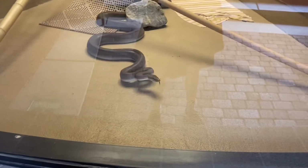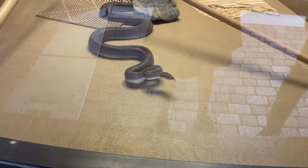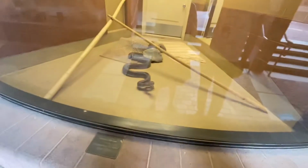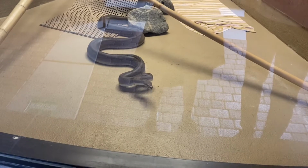We made a snake friend. He was all the way up at that door. Now he came to say hi. Hi, snake friend. Hubby doesn't want to leave. He loves snakes. Bye, snake friend. We have to go now. Bye-bye.